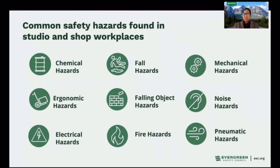So what types of safety hazards are we talking about? I selected this list of 9 to talk to you about today as common safety hazards that are likely found in the studios and the shops that you work in. I was thinking about what types of hazards as model makers you might be exposed to. So hopefully this list of 9, and the information that I've compiled around it, will be beneficial to you. You'll see this list of 9 hazards throughout the remaining sections of my presentation today. I'm going to talk about chemical hazards, ergonomic hazards, electrical hazards, fall hazards, falling object hazards, fire hazards, mechanical hazards, noise hazards, and pneumatic hazards.